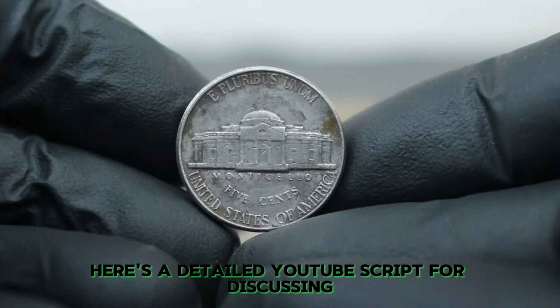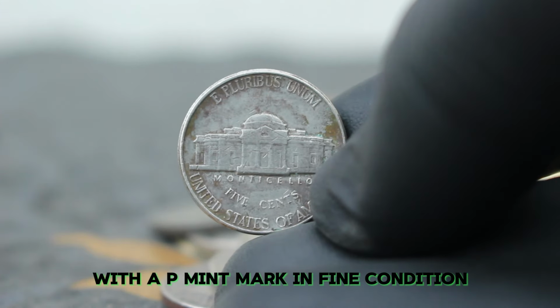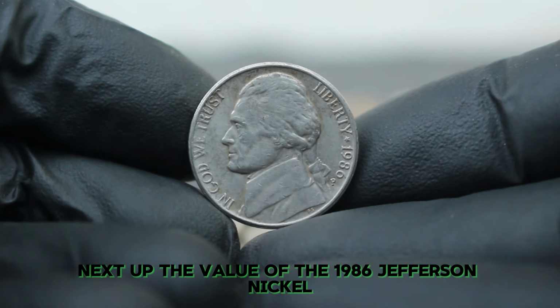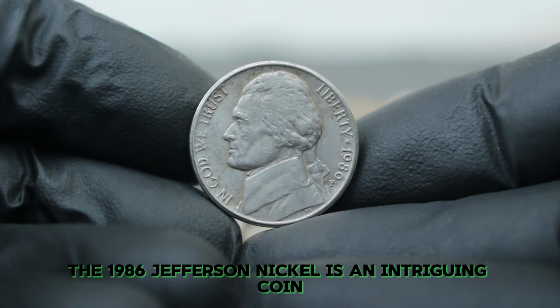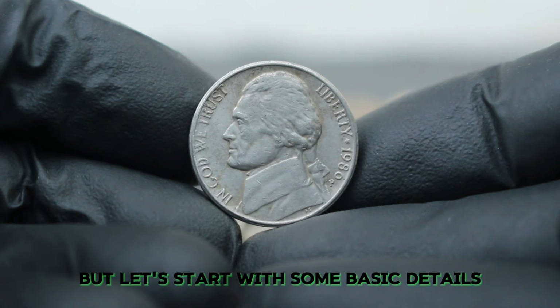Next up, the value of the 1986 Jefferson Nickel with a P mint mark, particularly when it's in fine condition. The 1986 Jefferson Nickel is an intriguing coin for several reasons, but let's start with some basic details.